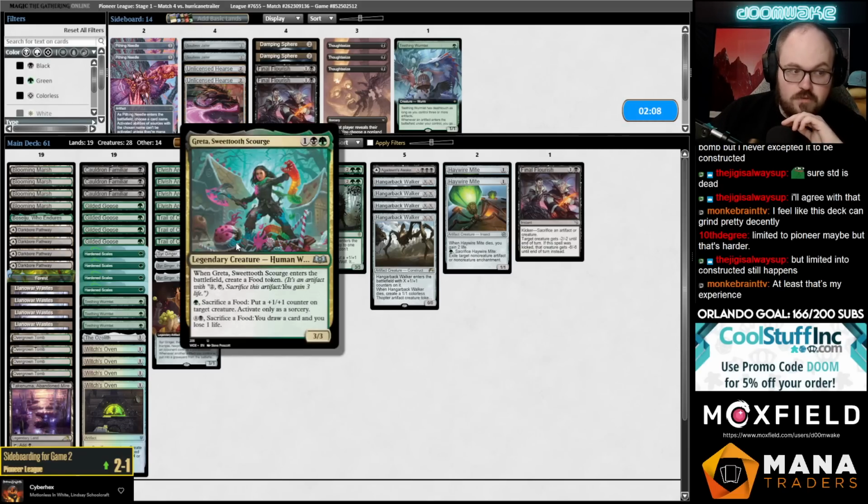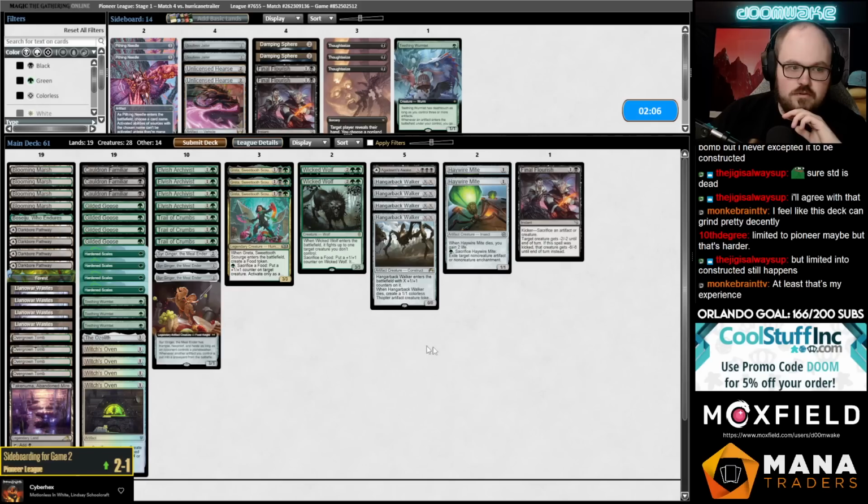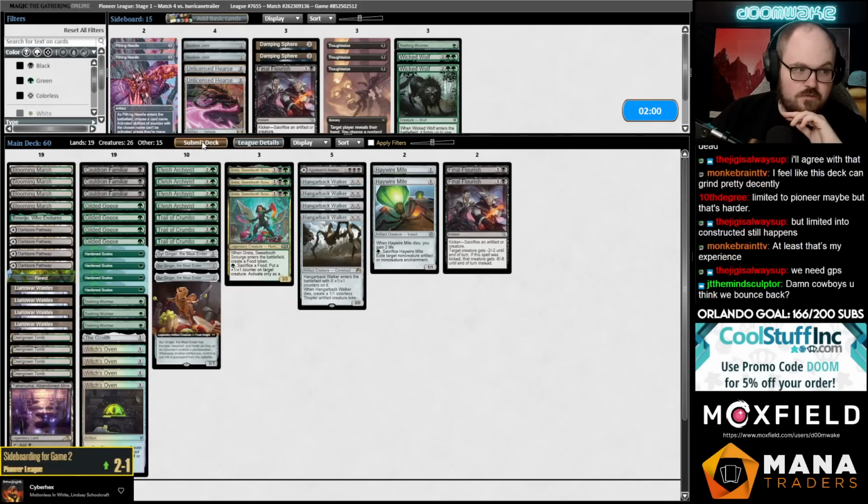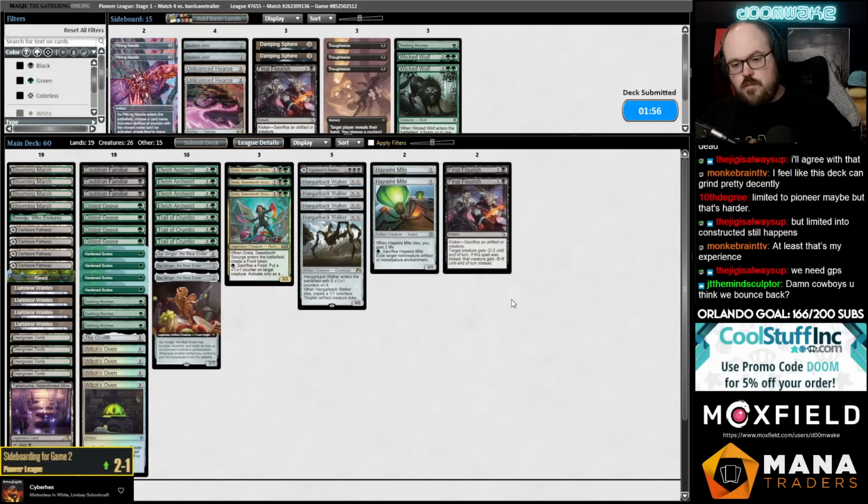Yeah, I drew 4 cards off of Greta that game. It was insane. Just absolutely nuts. I'm going to cut the Wolves and bring in a second Flourishing for Shieldred. Think we bounce back. I mean, it's one game, of course.